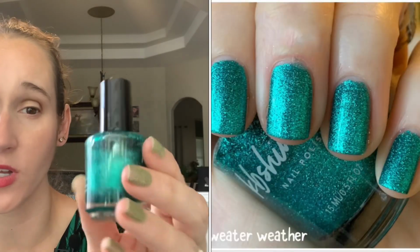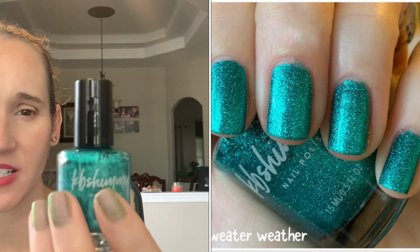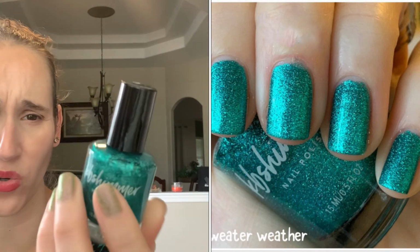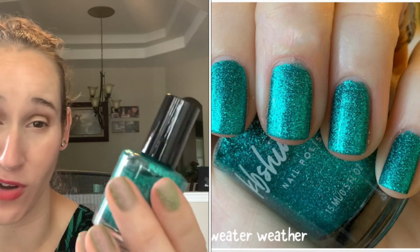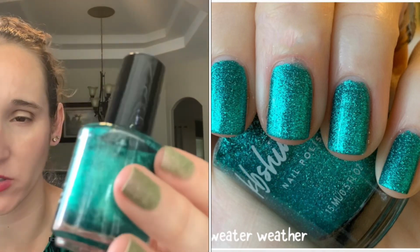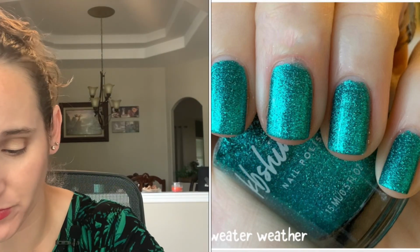Okay, then we have KB Shimmer Sweater Weather. Yeah, Sweater Weather. This is so beautiful. I don't even know how to really describe the formula. It's almost like they're tiny, tiny cut up flakies, or like the whole thing is just like glass fleck shimmers. It's hard to describe, but it's so beautiful. I absolutely love this polish. It's gorgeous. I'm gonna try to wear this winter.